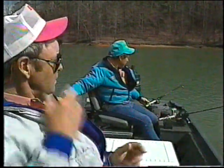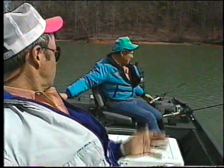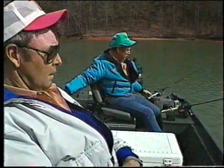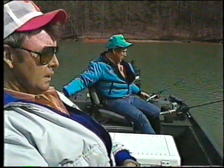And what surprises me, even when we got that muddy water, we were catching fish 27 to 28 feet down. You couldn't see that deep. Ain't that right? Yeah. It's unbelievable how they can see a jig. They can see it when you don't think they can, if you get the right color.